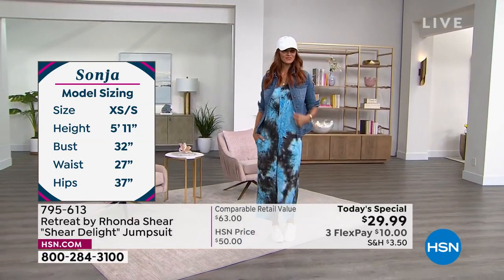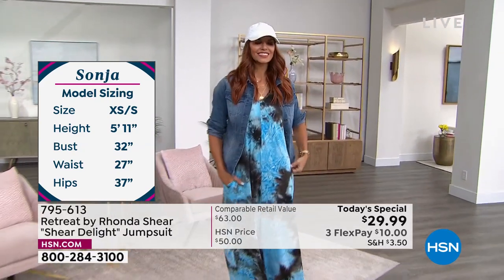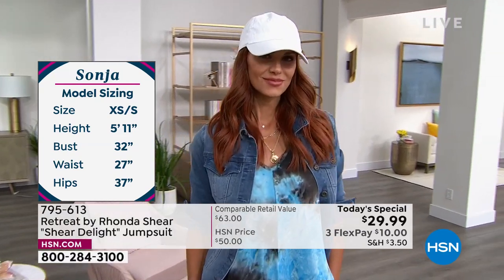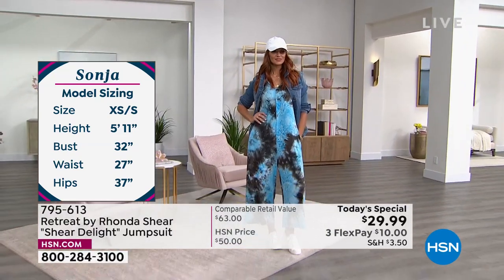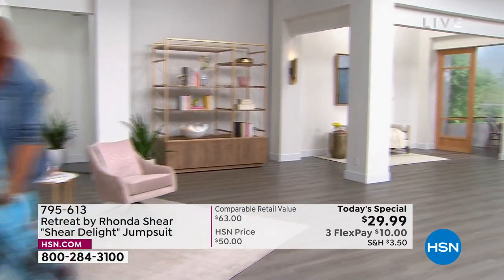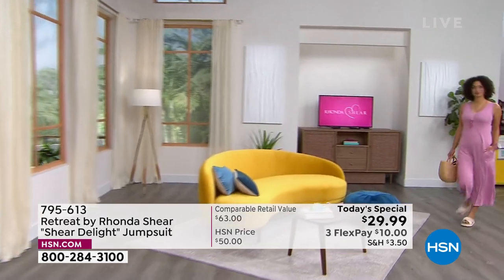Look at Sonia, adorable. The hat, the denim. Cute. You can't go wrong in any of these. If you pick up a couple at this price, you will have completely different looks throughout the summer. Yes, you will. And just so easy. And that's what I really want you to understand. Easy to wear, easy to wash and care for, wear it anywhere.